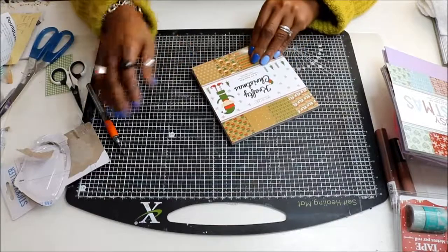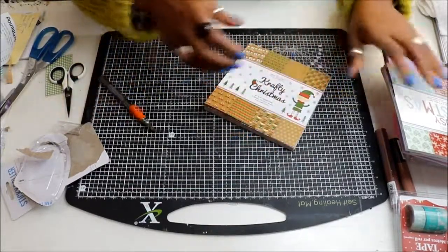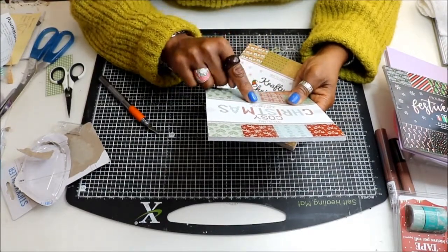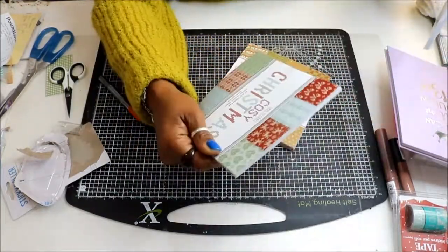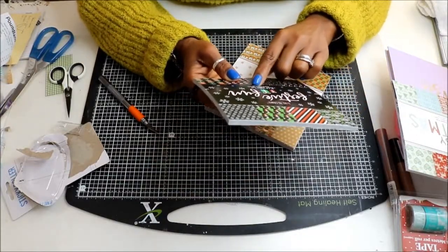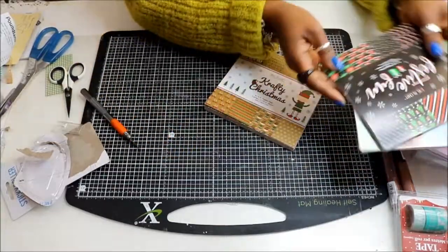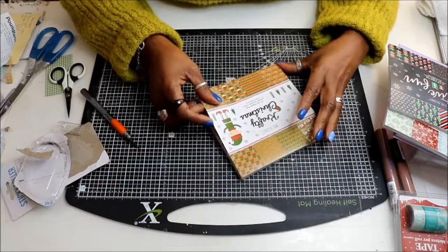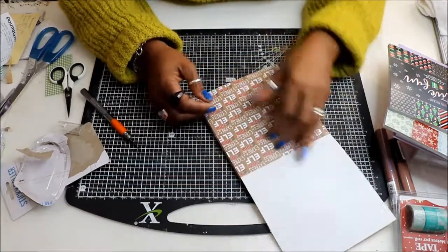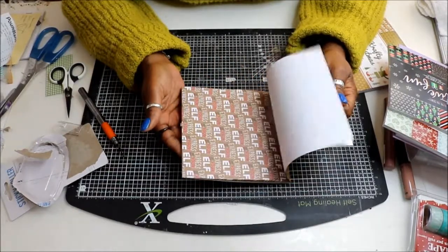And this one is called Crafty Christmas. First of all, they are 6x6, of course, and there's 8 designs, 30 sheets, and they're 120 GSM. This one, the Cozy Christmas, is the same, 8 designs, 30 sheets, 120 GSM. Festive Fun and Cozy Christmas. And this one is the Crafty Christmas. This one is 8 designs, 30 sheets and 120 GSM 6x6 paper pad. Lovely.